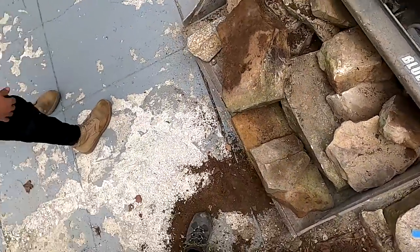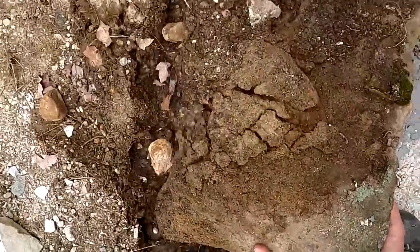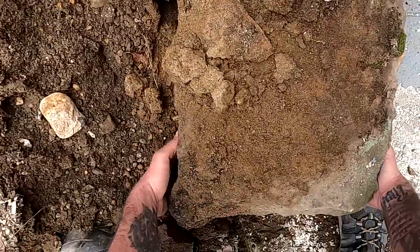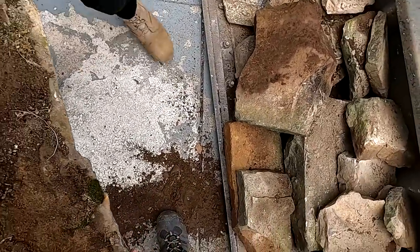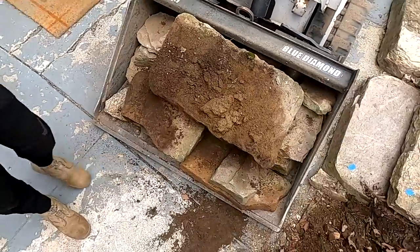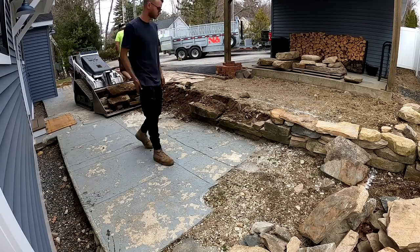And like I had mentioned earlier, I did purchase a skid steer. I'd love to know what you guys think in the comments below, which make and model I bought. I'm not going to tell you yet. I'm going to reveal it once I actually go pick it up and the deal is done. But let me know in the comments below what you think the make and the model of it is. I'm curious to see if any of you will guess it.